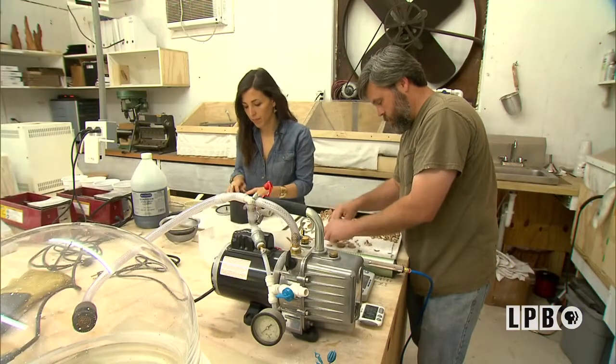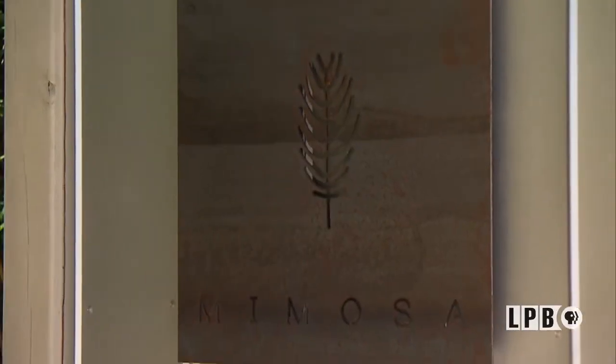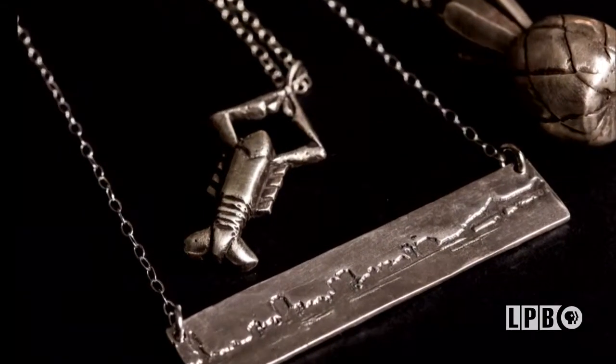Let's start in the studio of the Baton Rouge woman behind a thriving jewelry business. For Madeline Ellis, sales have gotten so good, her husband Dawson has come on board as partner too. Meet Madeline and Dawson Ellis, the owners of Mimosa, a jewelry-making business in Baton Rouge, Louisiana.